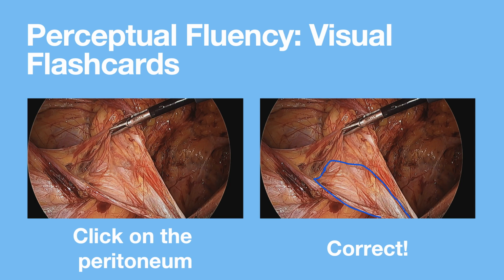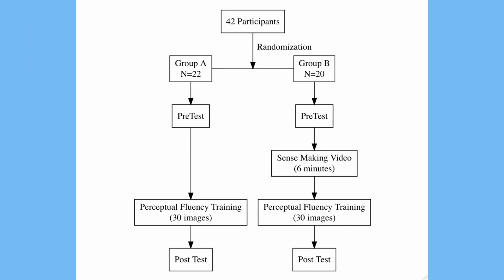So these flashcards, they would look at the flashcard, be asked to click on the hernia sac or the peritoneum. They'd click on it, and it would outline the structure and tell them if they were correct or incorrect. But the key here is there's no verbal description, no verbal feedback. All it is is trial, yes or no, and then visual feedback. Trial, yes or no, visual feedback, but nothing about verbal descriptions of things going on.